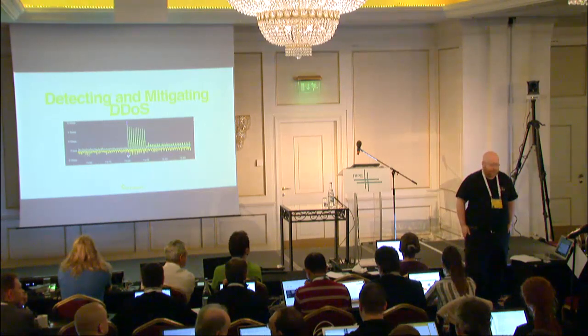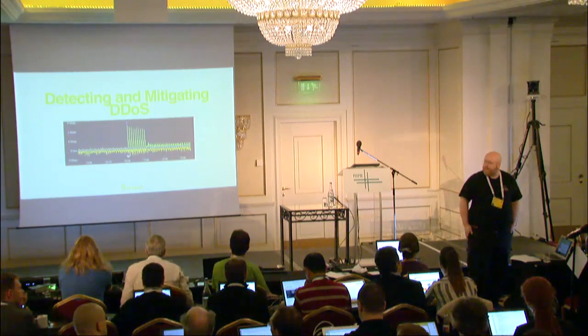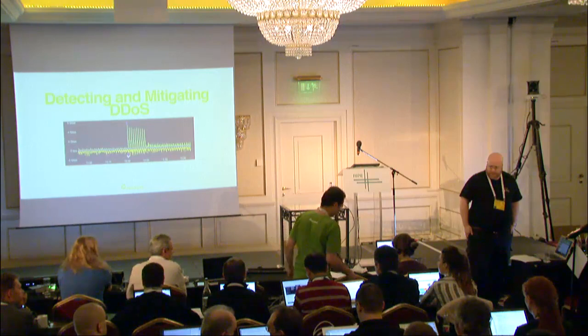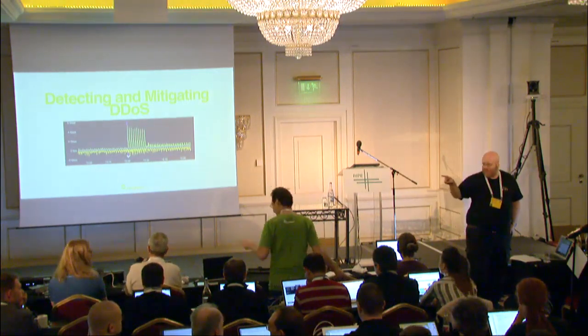And next up is, I really hope I say this right, Vicente de Luca from Zendesk, about detecting and mitigating DDoS, extending on the FastNetMon project, which you just heard about.